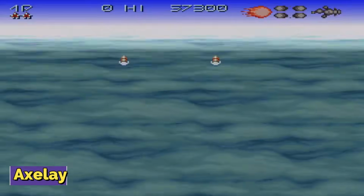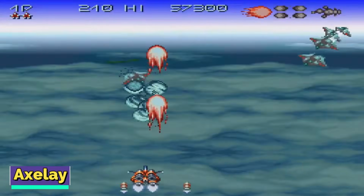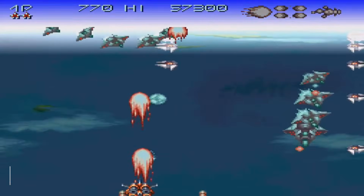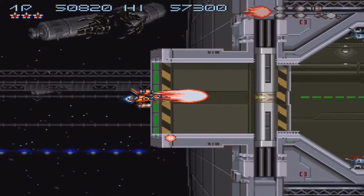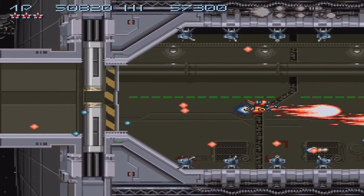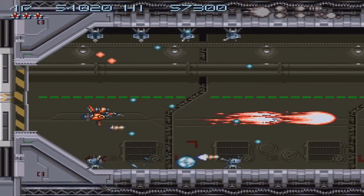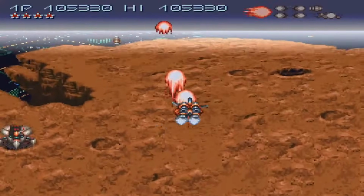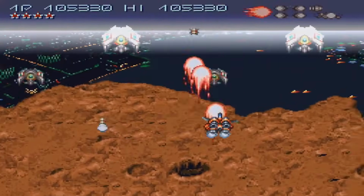Axelay. Axelay really shakes things up in the world of 2D space shooters. It's not just your average fly and shoot game. It throws in some twist with levels that scroll both vertically and horizontally. Axelay distinguishes itself with its innovative graphics that push the SNES to its limits. The vertical levels in particular use Mode 7 and parallax effects to create a pseudo 3D experience, making the planet's surfaces and misty clouds rush beneath your ship.